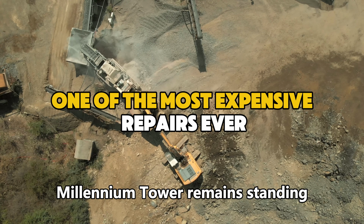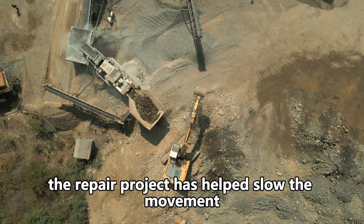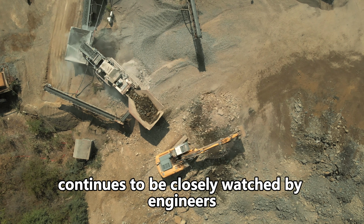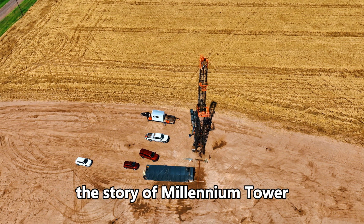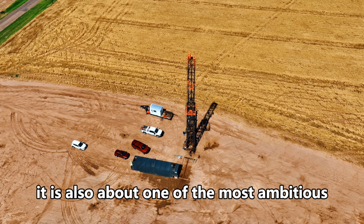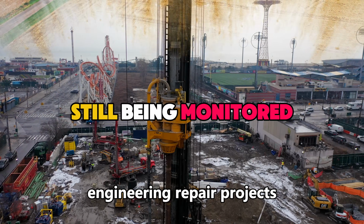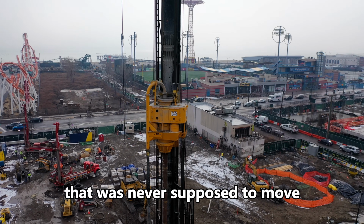Today, Millennium Tower remains standing. The repair project has helped slow the movement, but the building continues to be closely watched by engineers, residents, and city officials. The story of Millennium Tower is no longer just about a sinking skyscraper. It is also about one of the most ambitious engineering repair projects ever undertaken. A project designed to save a building that was never supposed to move in the first place.